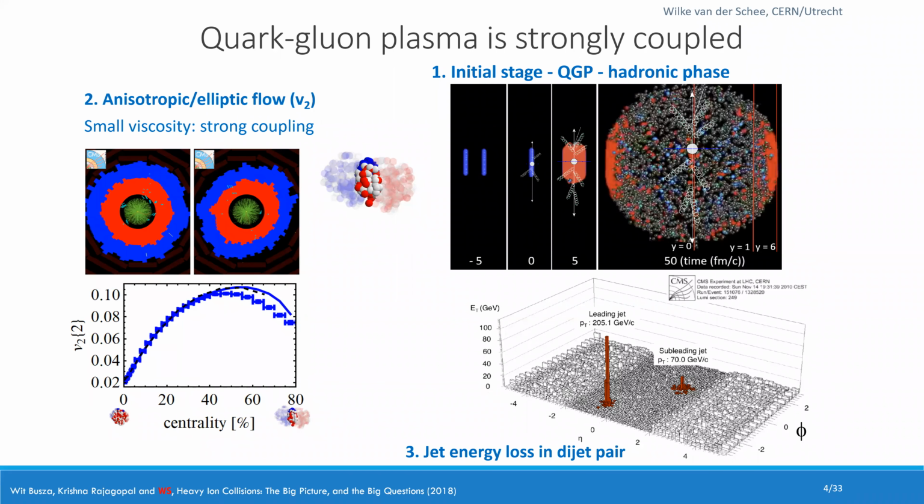You see that v2 is just the Fourier harmonic of this distribution, and you plot it as a function of centrality, where very central collisions are head-on, so they're more spherical, and peripheral ones have a much larger v2. This is actually a recent fit. I'll skip that part in view of time.